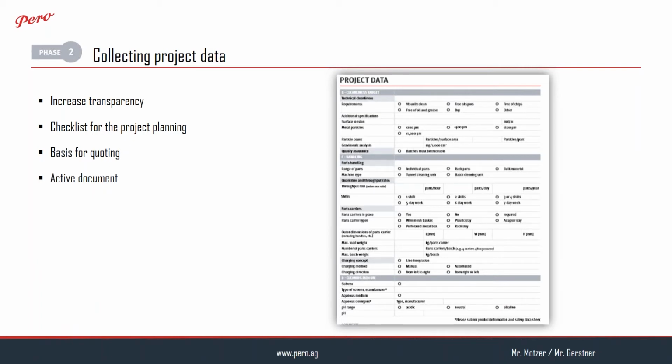Phase 2, all project data will be collected in the project datasheet. This is a living document, which means that all changes have to be updated and distributed to all involved persons. Based on this document, the plant manufacturer can make the most adequate offer according to all requirements. It also increases transparency in your company. You are safe as the responsible person because you can verify the whole project. Further, it serves as a checklist for the final purchase decision.